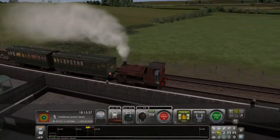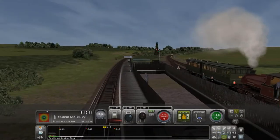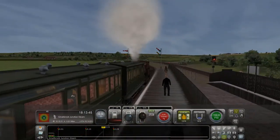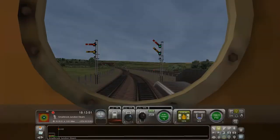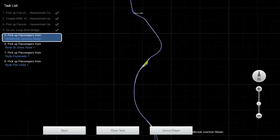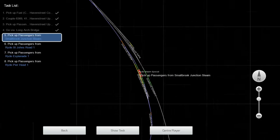Right, we're at Smallbrook Junction. Change for the Island Line. Well, yeah, the Isle of Wight line. Hey, goodness, we're here three minutes early. That's good. For goodness sake. There you go. Right.